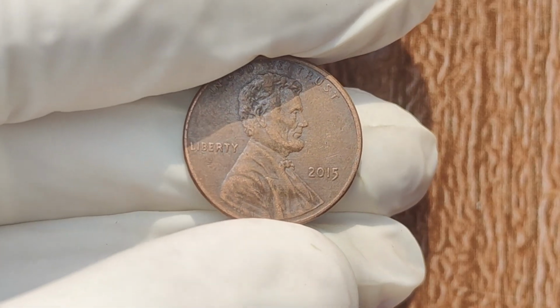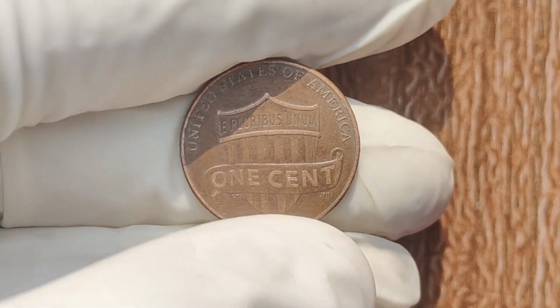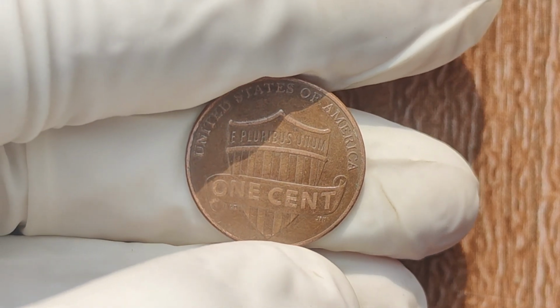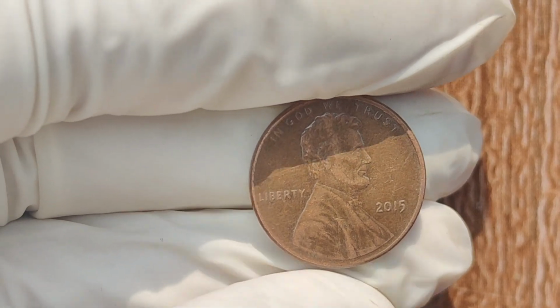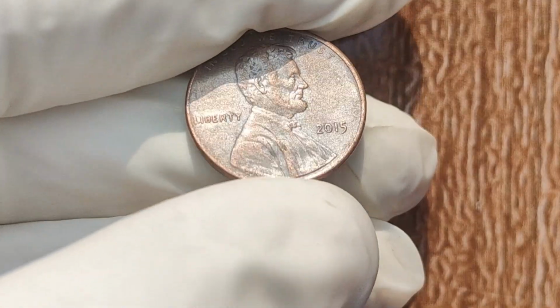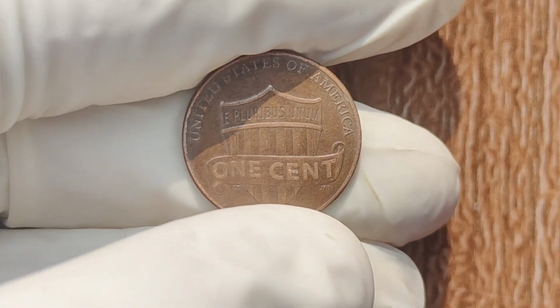First, let's talk about that missing mint mark. Typically, pennies minted in Philadelphia carry no mint mark, so what's the big deal? The difference lies in a rare minting error where specific characteristics, like double die impressions and unique flaws, make some 2015 pennies unbelievably rare. And collectors? They're willing to pay huge amounts for the right coin.